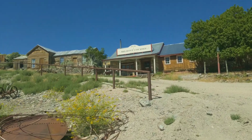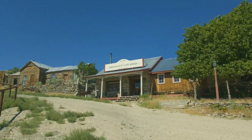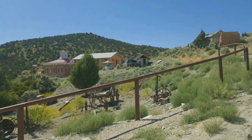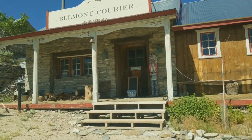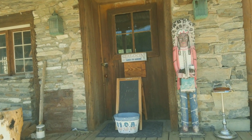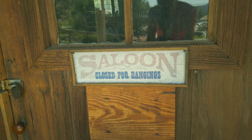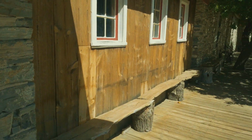Very cool. Belmont Courier, 1874 to 1901. Interesting. It's like an open ghost town. There's a gentleman working on his truck. Saloon closed for hangings. I love it. Well, if you're going to be closed, that'd be a good reason to be closed. Wow, it's so beautiful.